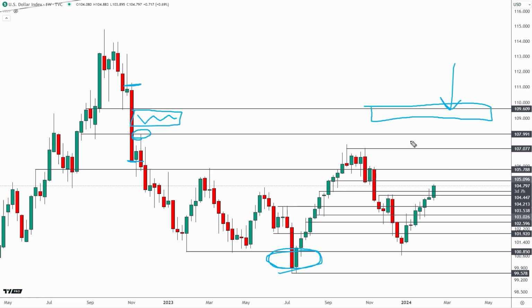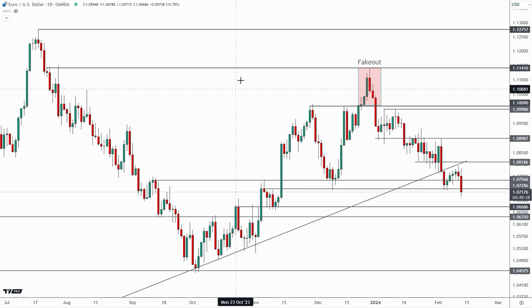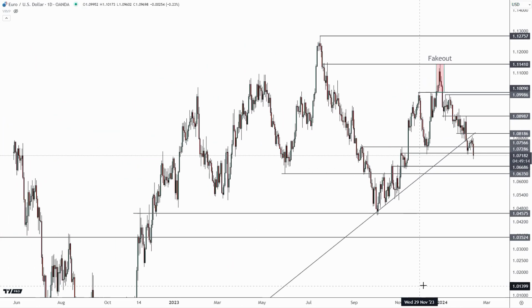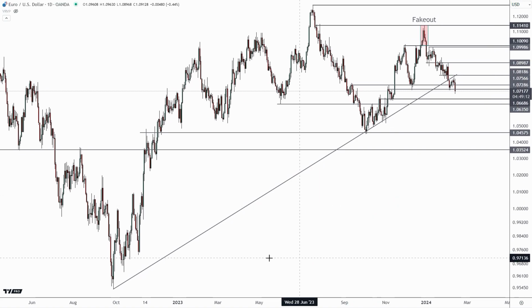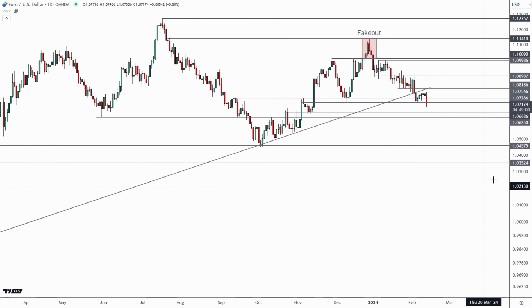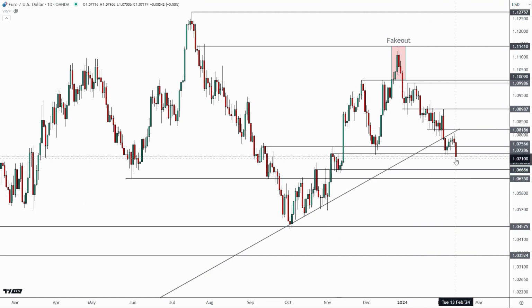Now, there's no guarantee of that, right? But I do think that the DXY is going to want to fill in some of this candle from back here, because that's typically how markets operate. So if the DXY is going to do that, that would be a considerable move higher for the DXY. So when you look at something like the euro, a move down here toward the lows could be just the start, right? Because something like that would push the euro down here potentially toward parity later this year. But of course, it's going to be a level by level market. There are a lot of levels here for the euro in between current levels and parity.